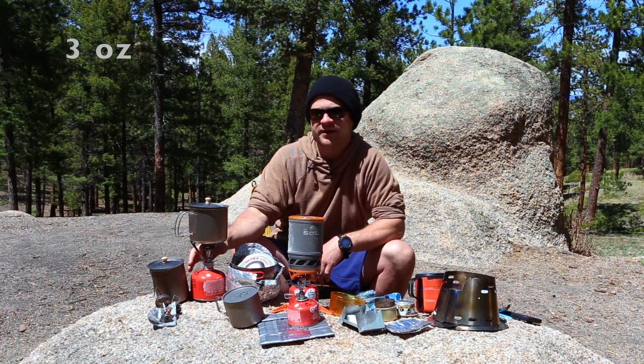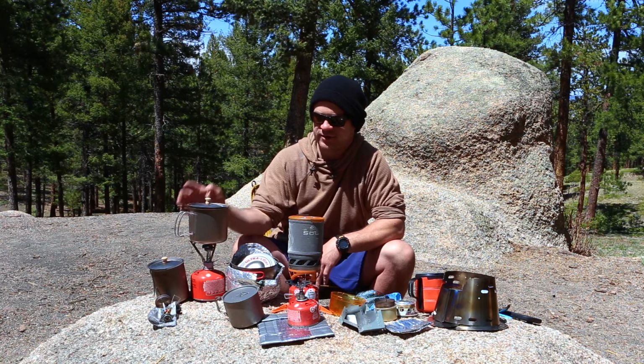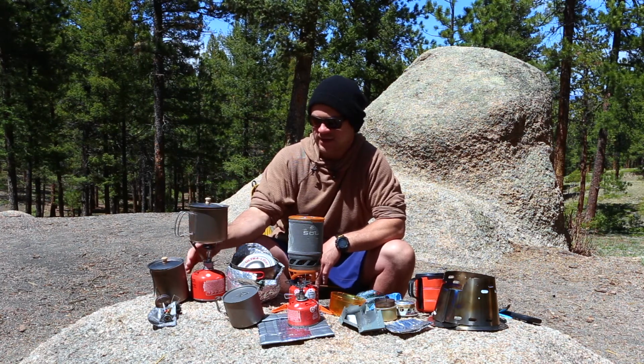This one here, I also bought when I started backpacking. This is an MSR Pocket Rocket. This is really good for maybe larger groups. It's good at boiling larger containers, larger pots.